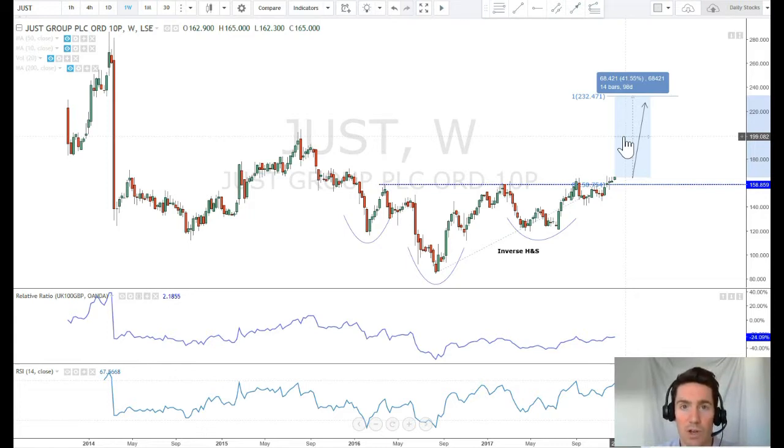So potentially some really significant upside potential there, and a share that we feel looks pretty good value, and one that we'd be quite happy to tuck away and hold throughout 2018.